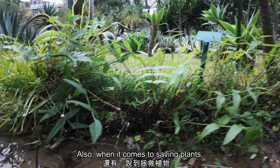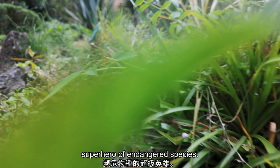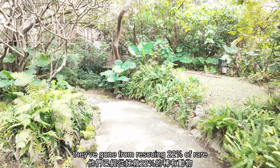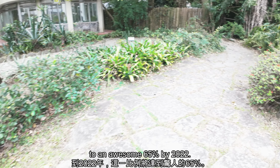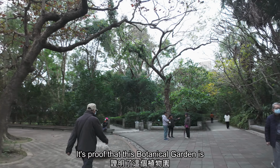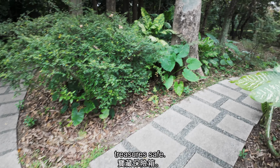Also, when it comes to saving plants, this botanical garden is basically a superhero of endangered species. Thanks to the Project for Future Green, they've gone from rescuing 22% of rare plants in 2016 to an awesome 65% by 2022. Talk about leveling up. It's proof that this botanical garden is serious about keeping our planet's leafy treasure safe.